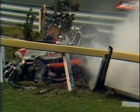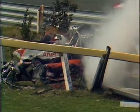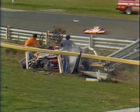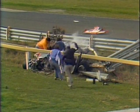There's Shupin, a good lead now on Hamilton. Oh, and there's a very bad accident, Gary Cooper. All the marshals will be running over to rescue Gary. He looks as though he's okay, pulling off the helmet. That's a nasty spot to go. Looks like the Rothmans Rise area.